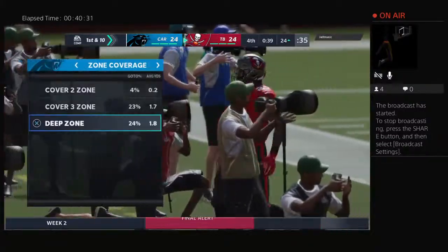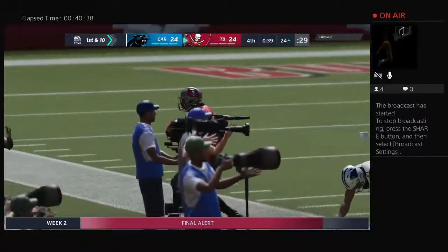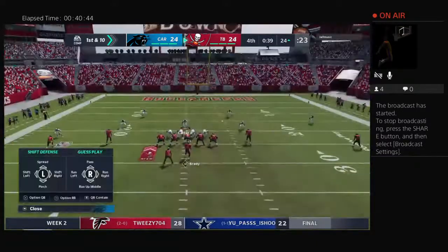Back-to-back nice gains. That one for 14 yards and another first. Boy, missed tackles. That could be their downfall, Charles. Yeah, they actually let him out of bounds there. Instead of the clock continuing to run, they let him out, and it turned into another timeout for him. Not good at all.